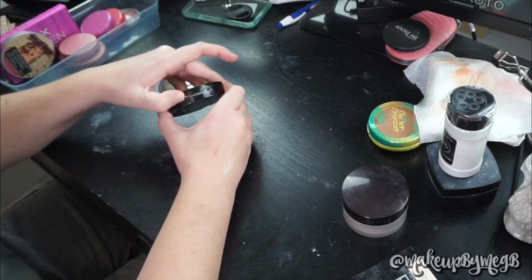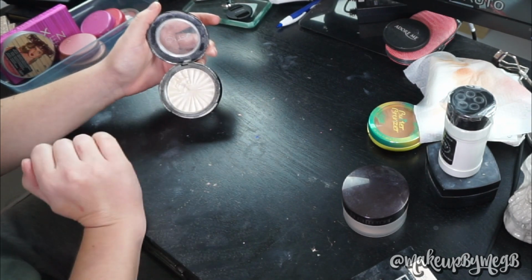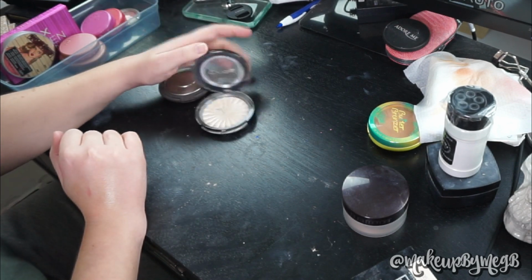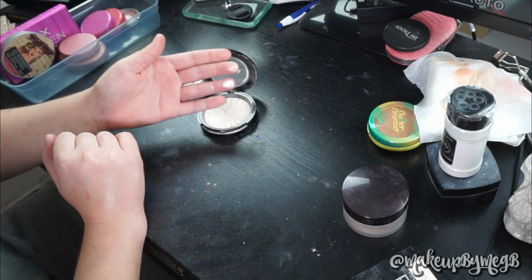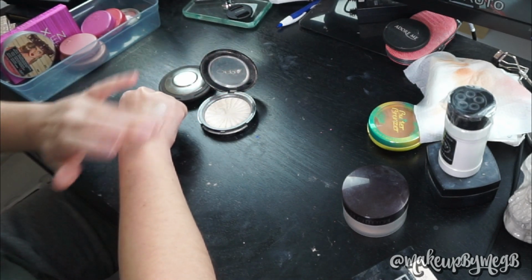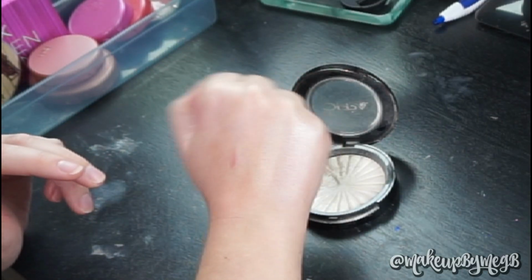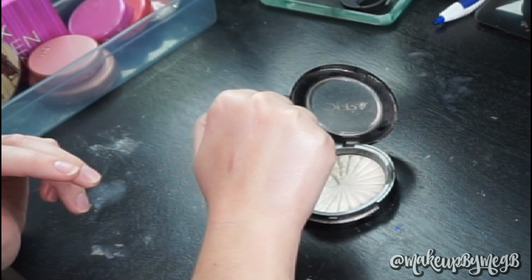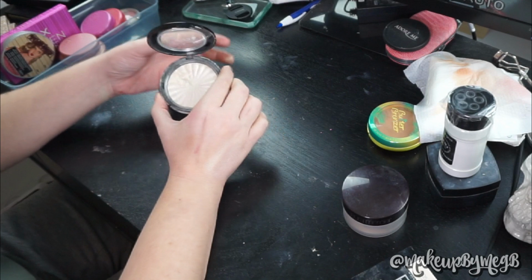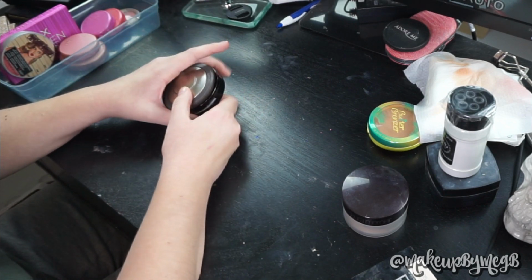Now, if I really want to get blinding, I go to my Ofra Glazed Donut by Nikki Tutorials. I just hit pan on it today, and I'm so sad. And as you can see, it's a very dusty highlight, but that is a-okay, and it is super blinding. A little goes a very long way with this highlight. Super bright. It is that true white highlight for us super pale people, and I absolutely love it. I would 100% repurchase it, and I would 100% repurchase the Becca highlight too.